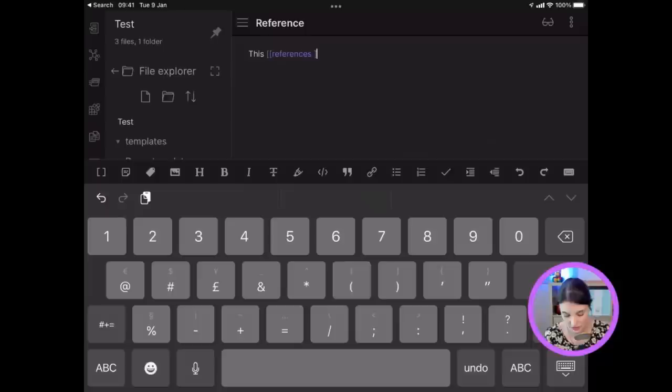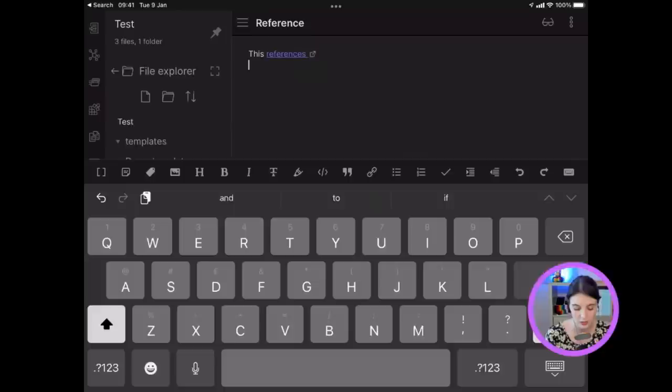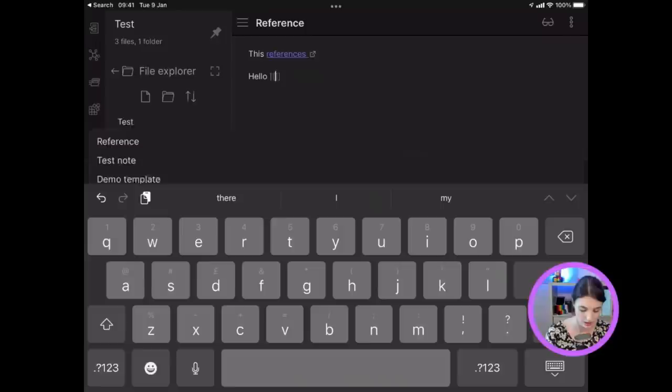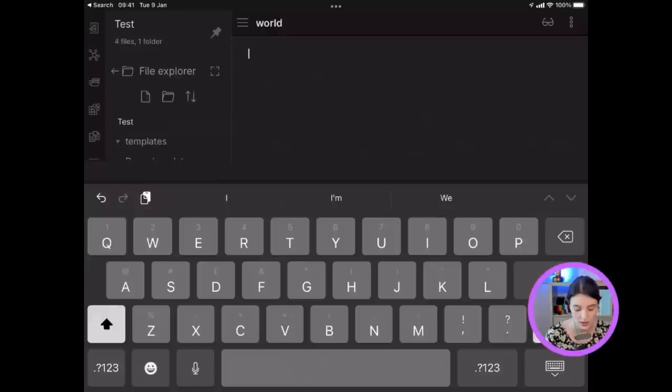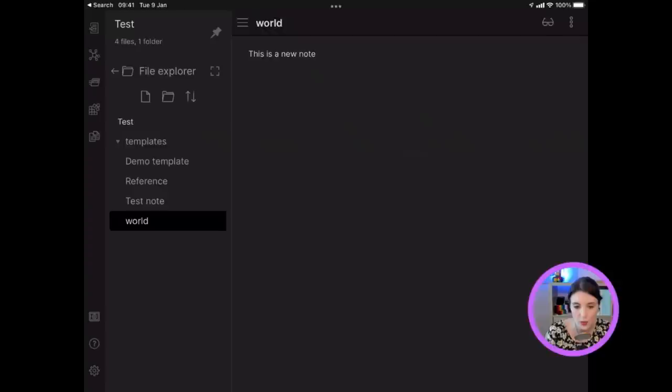But I can also just make magic links whenever I want using tags. So if I said hello world and I just did the square brackets, then I can see various things I might have linked before. But if it doesn't exist yet, that's okay. I can still link it. It's a bit grayed out, but when I tap on it, it creates a new note for me. And this is a new note. So I can easily link my stuff together without having to actively think about things.